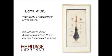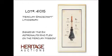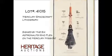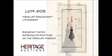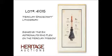This rare, original McDonnell lithograph picturing the Mercury spacecraft was signed by the 6 astronauts who flew on the Mercury mission, and it's from the personal collection of an astronaut's family. It's matted, framed, and ready to display in honor of America's historic inaugural venture into space.